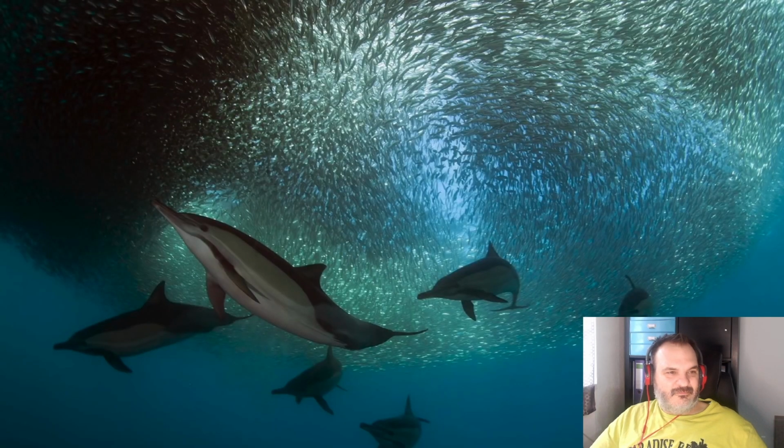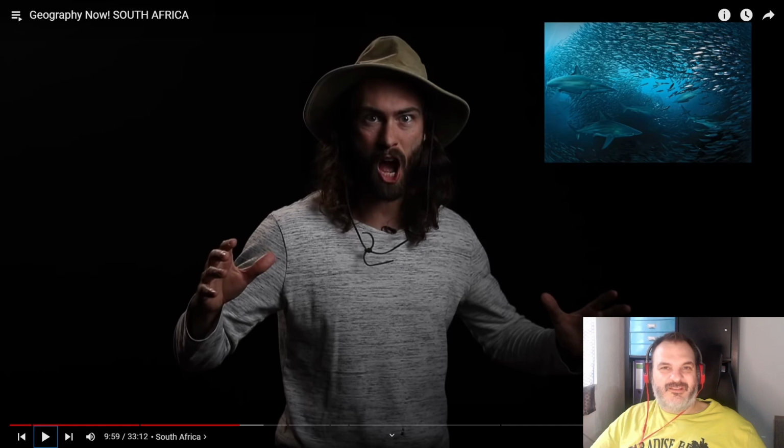In fact, between May to July, the sardine run happens in which billions of sardines spawn in the cool waters of the Agulhas Bank, creating a feeding frenzy for all the ocean predators. Look at them go! So sharks will be like, dinner is ready. Oh, chomping!